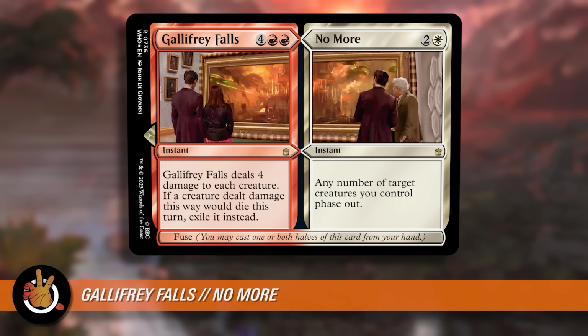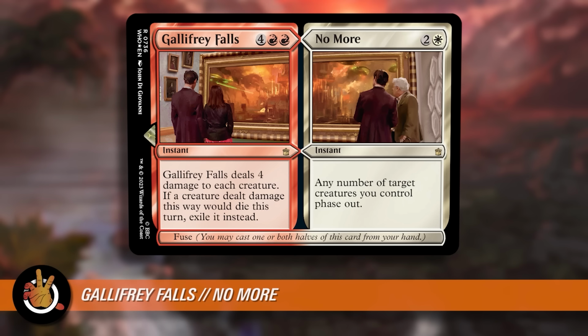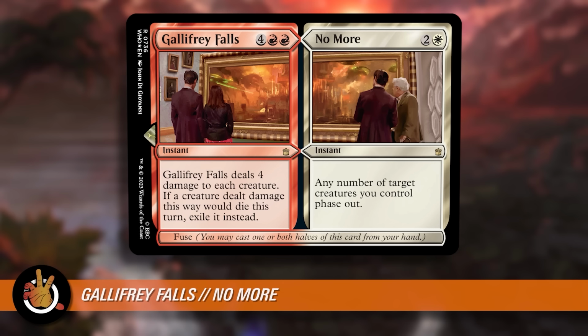Any number of target creatures you control phase out. And of course, it has fuse. You may cast one or both halves of this card from your hand. So the synergy here is obvious. You can cast the fuse.